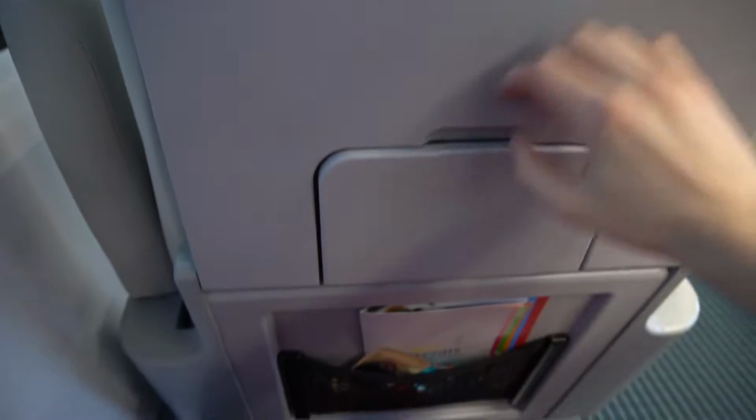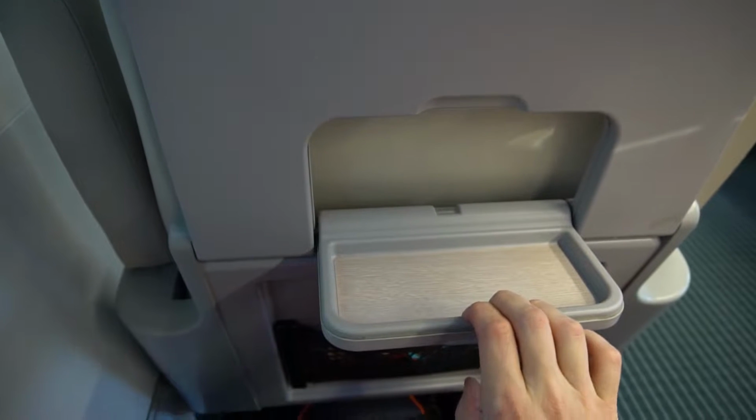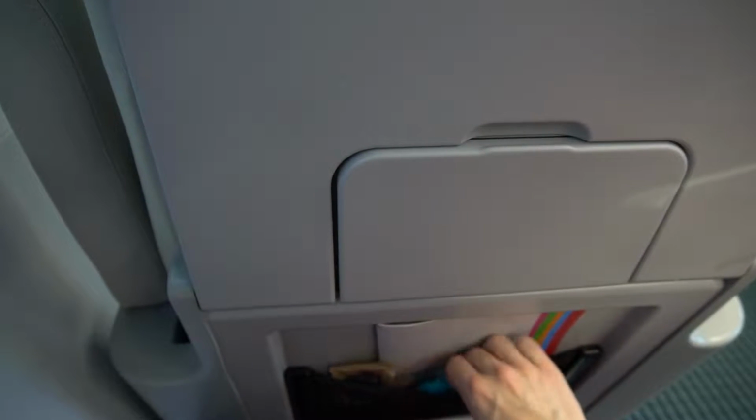While we are waiting, let's have a closer look at the seat. You have the tray table here, of course, and actually there's a smaller one too. In the seat pocket, there's really nothing interesting. I put the earbuds and the snack that I received at the beginning of the trip in there.